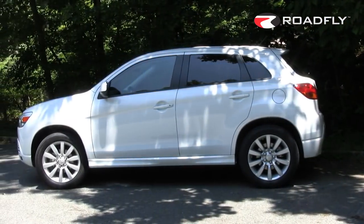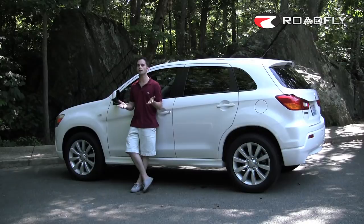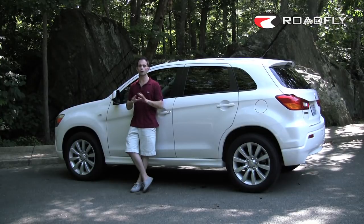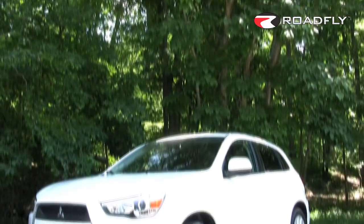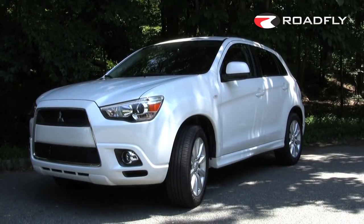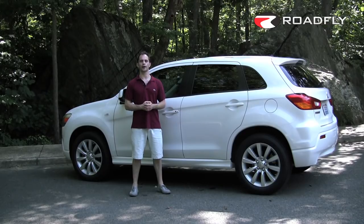Mitsubishi offers the same warranty protection that Hyundai does now, which is 10 years, 100,000 miles on the powertrain, 5 years, 60,000 miles on the entire car. I think all those things together, combined with the Mitsubishi brand identity, make a convincing argument for walking into your local dealer.